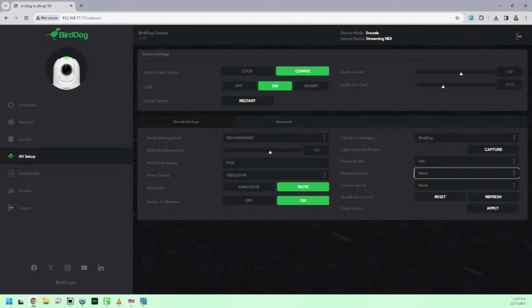Your Genlock source, what you can do there is you can actually affix it to the timing of a camera that's on your network. Now, this is a BirdDog support unit, and so it's here for a couple of reasons, and one of it is it's struggling to find sources, so bear with me. But that is what we would do there if you wanted to sync it to another source on the network.